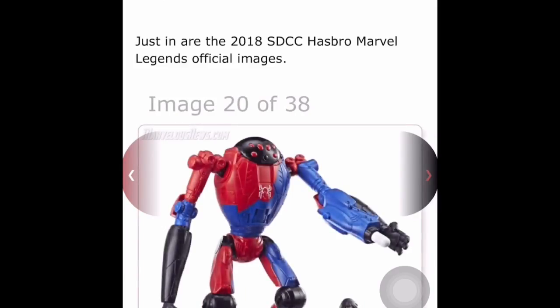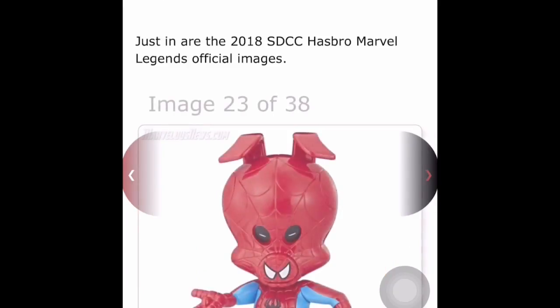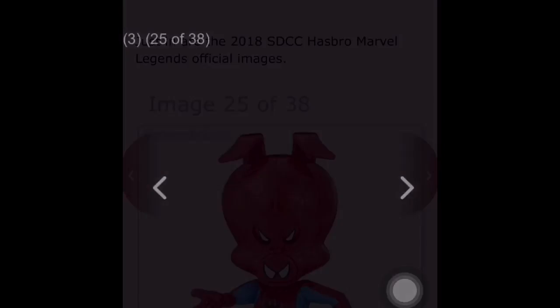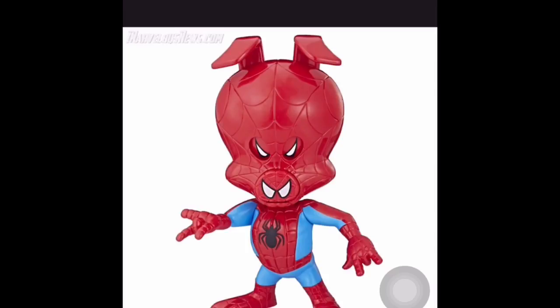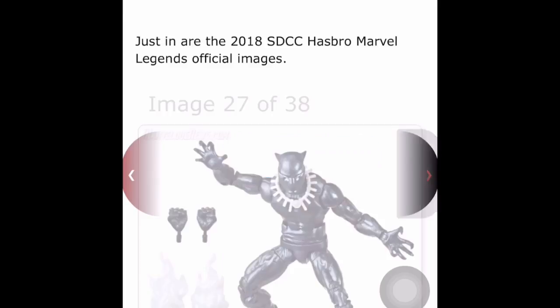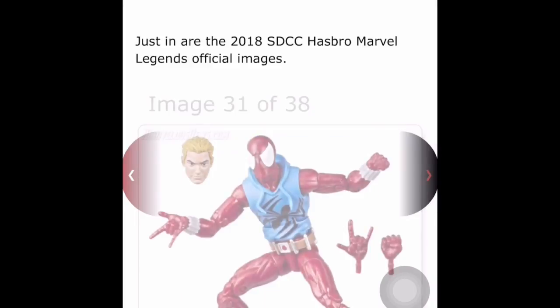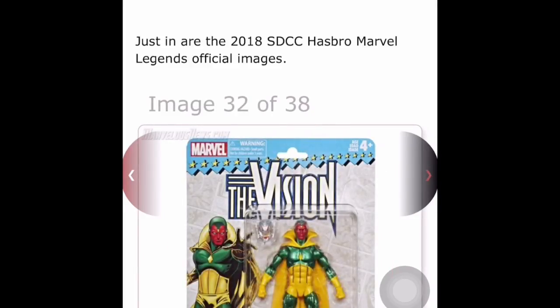From the Spider-Verse cartoon into the Spider-Verse, not so bad. Spider-Ham, yeah. Okay. Yeah, see, this is a tribute to Toy Biz. And oh my goodness, no, I have to be strong. I don't need these. No, I don't need it. Nope, don't need it. I don't need these figures. Oh, that Vision looks really nice.